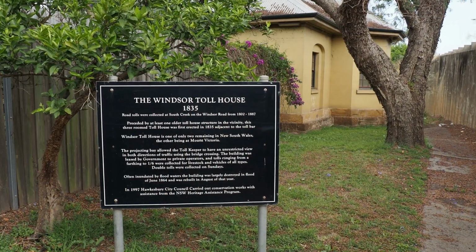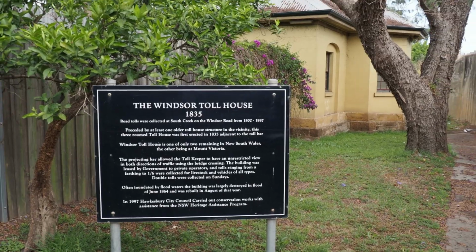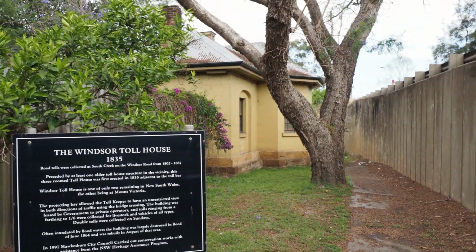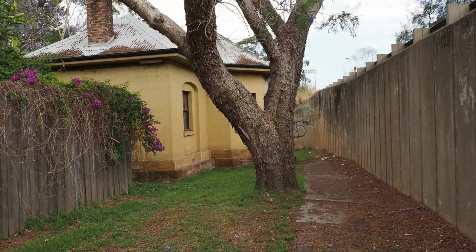So my next port of call is Windsor Museum, another free entry building. So going to explore, although I've already taken a photo of some flying rabbits, I kid you not. So yeah, I'm just going to carry on and see what on earth other little treasures they have here. So this toll house is by the very busy road going across the Hawkesbury River and also up into Windsor and Richmond.